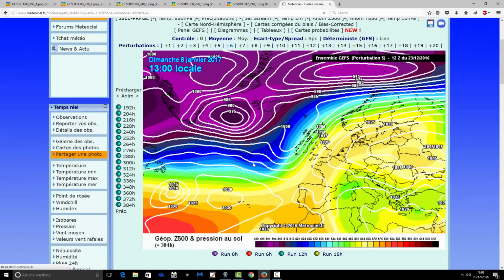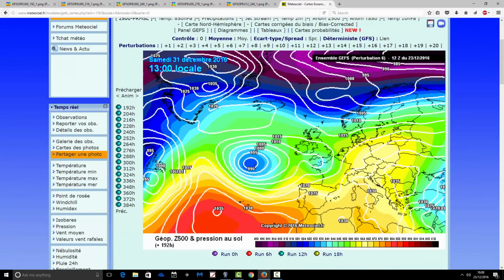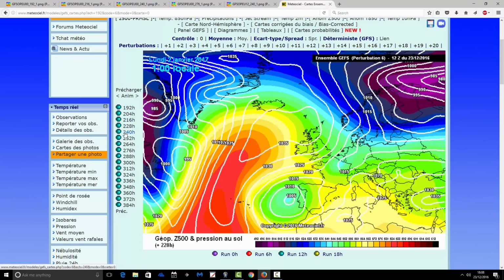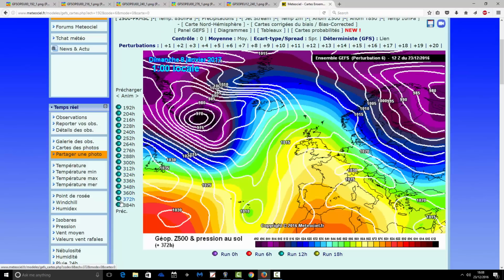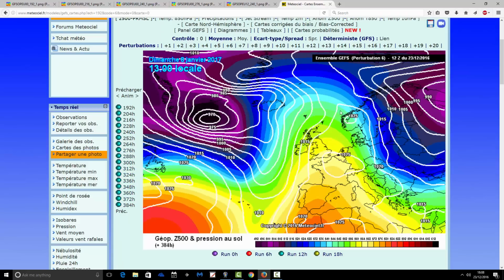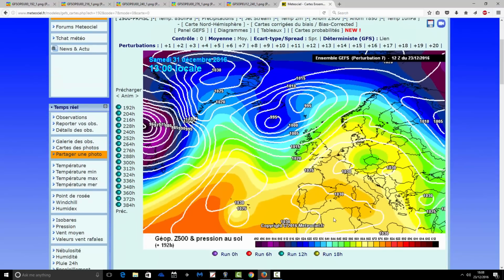Number 6, ensemble number 6 has high pressure out in the Atlantic on New Year's Eve with low pressure out in the Atlantic, high pressure trying to build around Iceland. It looks like it wants to go cold, but actually it just keeps high pressure close to the country through the first week of January. So that one is a bit in between, really, neither particularly cold or particularly mild.